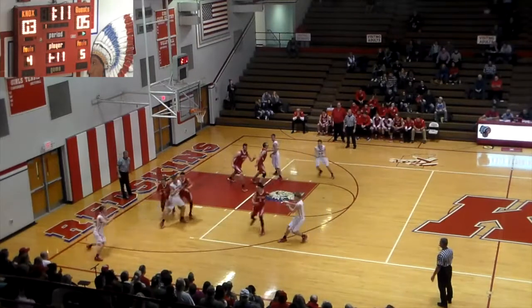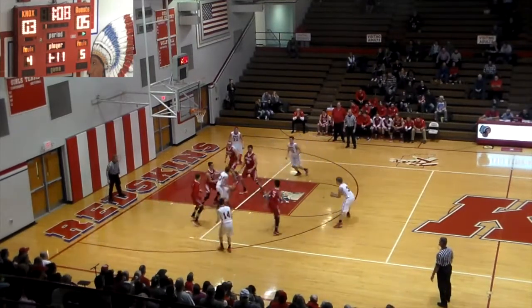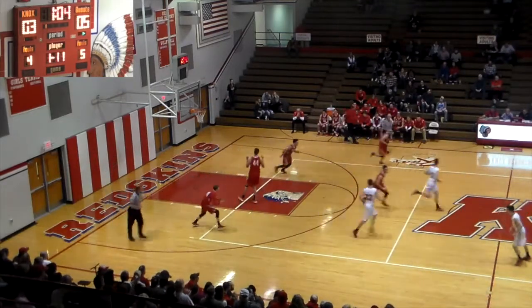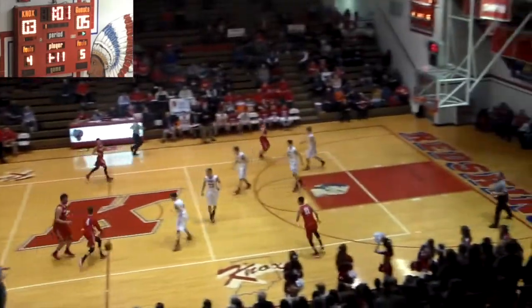Gives it off now to Binkley. Binkley into the corner. Code fakes the three. Bounce pass in the lane. Broker turnaround jumper. No good. Rebound comes out of there to Hayes for KV.